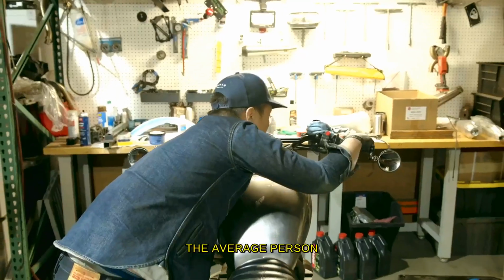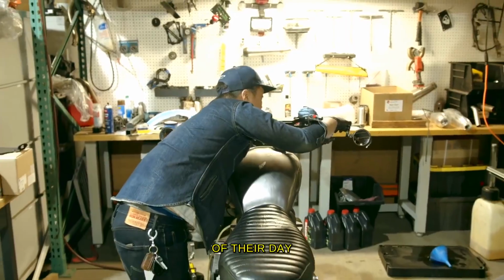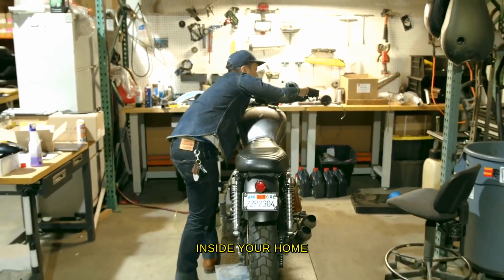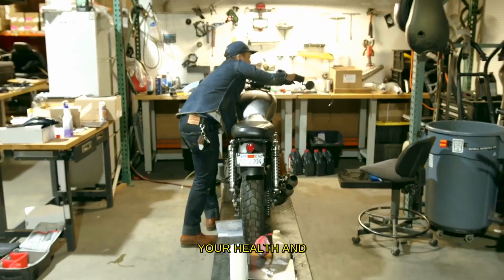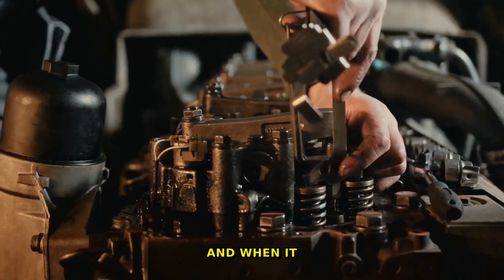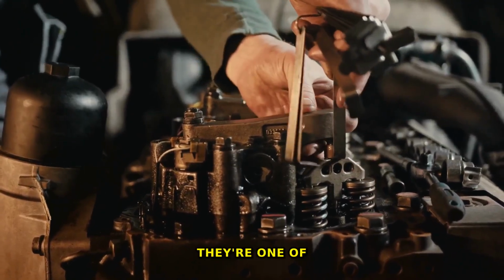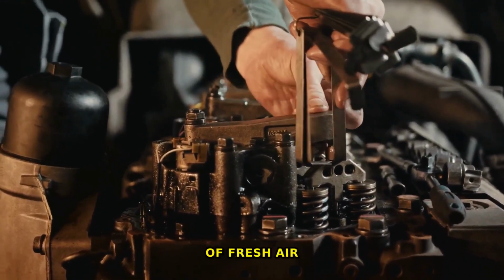The average person spends around 1/3 of their day indoors, which means that the quality of the air inside your home is crucial for your health and well-being. And when it comes to air quality, windows play a big role after all. They are one of the main sources of fresh air in your home.